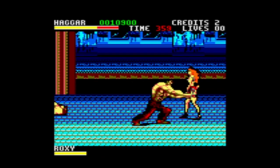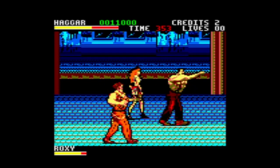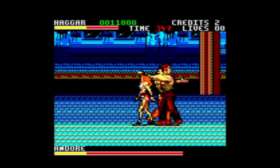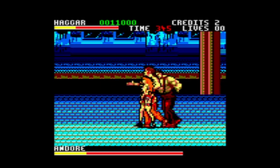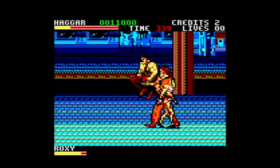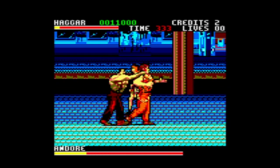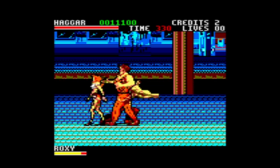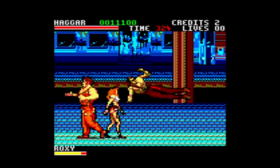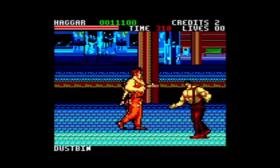There's Poison. Oh, Roxy. Oh yeah, Poison has pink hair. Oh, the screen glitched out a bit there, but come on, somebody's getting a pile driver. I don't care who it is. Okay, no, they're not. Just knock me out of my throw animation. I'm on my last hit. Yeah, that's me done. Okay, the screen's going a bit glitchy.